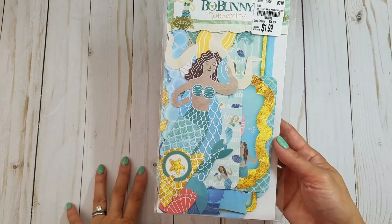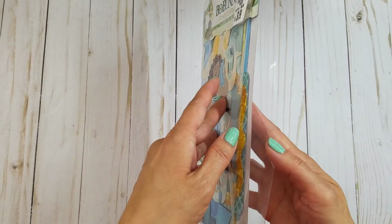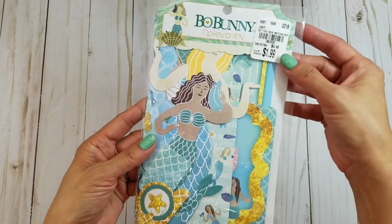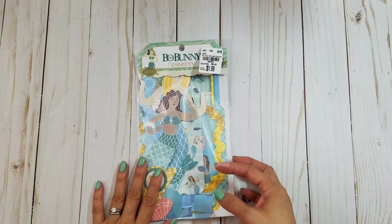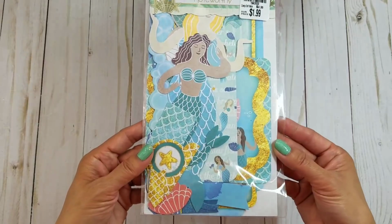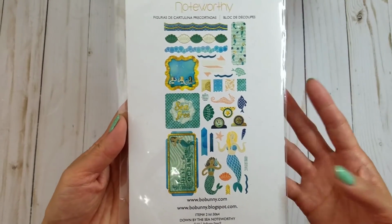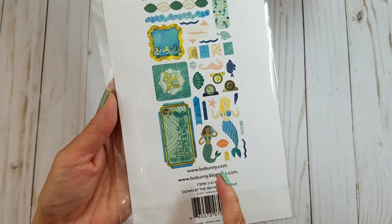I didn't find the stickers, but I did find one of these, and unfortunately it is open though. I'm trying to see if I can find another one, and maybe I'll keep this one and give her another one. I did look inside to see if all the pieces were there, and I'm just missing a couple of pieces, but nothing major.